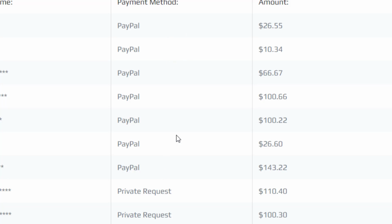But if you don't even have a PayPal account, you can receive payments through bank transfer. You can receive payment even if you have a Paytm. All of these payment methods are available, and it's also available worldwide. So this website that I'm going to show you is just crazy, and I kid you not, you are able to make a lot of money from this website.